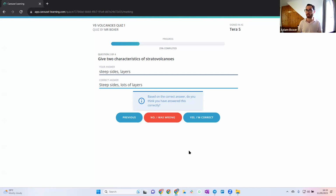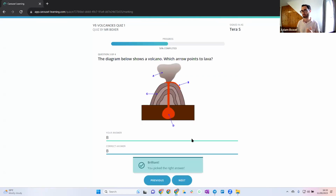Am I right? Am I wrong? In this case, I might say, yeah, I'm happy with that. I think that's okay. When I look at this one, the answer is obviously right. This is word for word. In this case, letter for letter. Done. So the computer just says, yep, good job. There's no judgment needed. There's no moderation. There's no marking. It's just right, 100%.